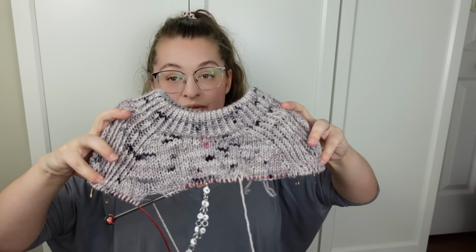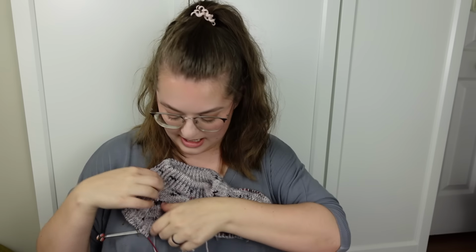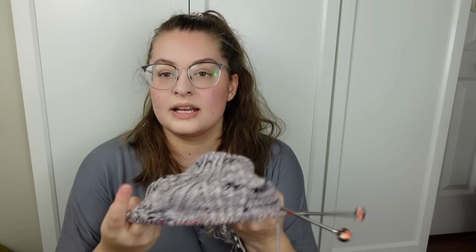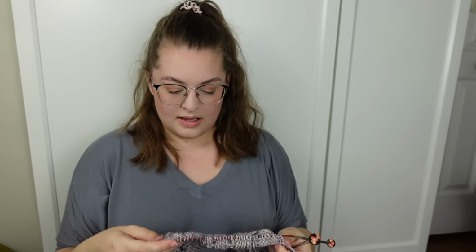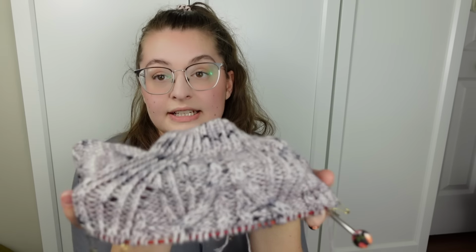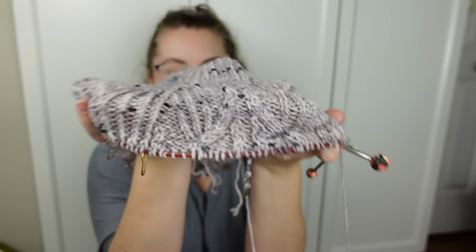Wow, I'm finding so many missing needles. What size is this one? I knew I had more 3.5s. Distracted. Anyways, this is beautiful. The whole pattern is like the body is just stockinette and then the sleeves are a stunning twisted rib cable. And I love it. So I think if I'm going to continue on this.